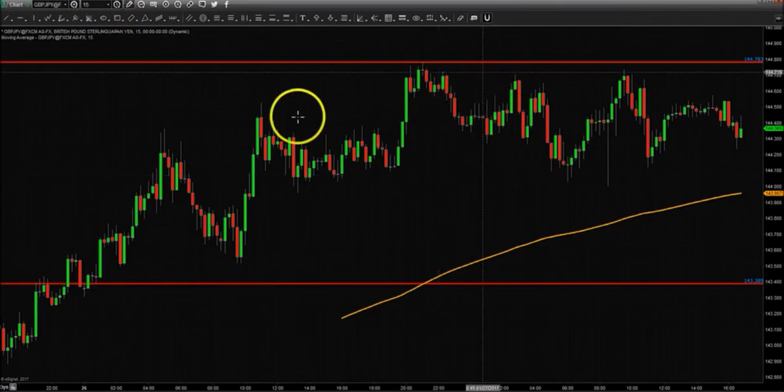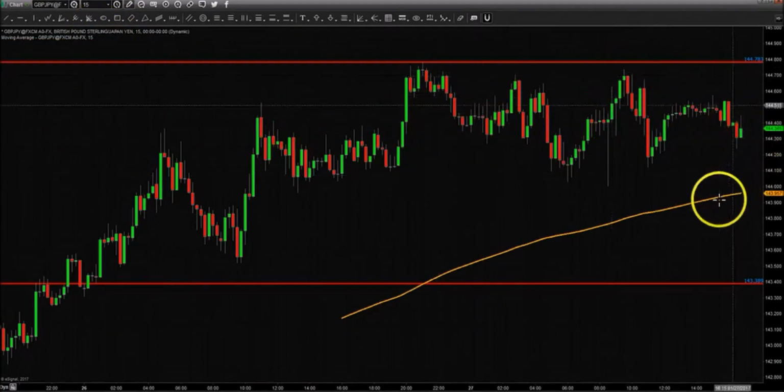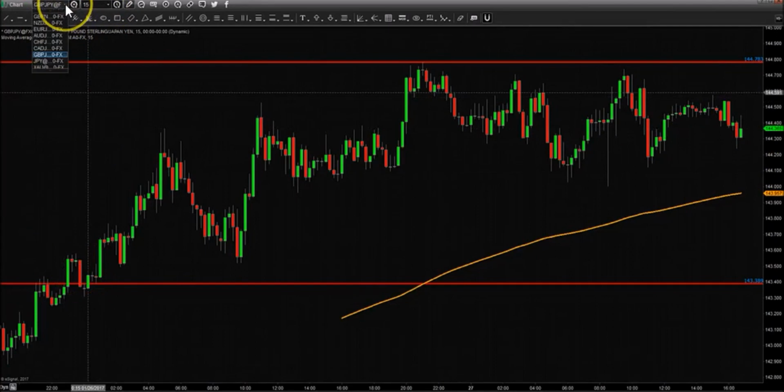Okay, moving down to a 15-minute chart, and I'm going to get through this really quickly, and we can see a topping pattern on that 15-minute chart, and maybe we can see a move back down to the 43.95 area as well. Okay, and let's go ahead and move on pretty quickly.